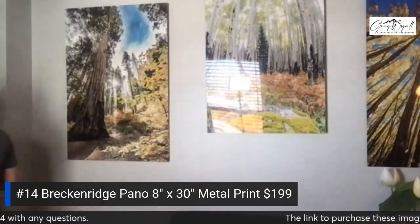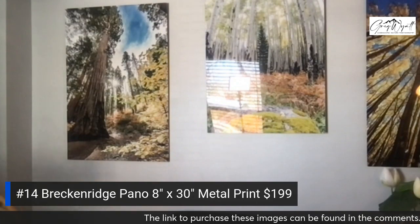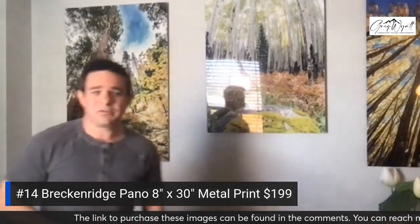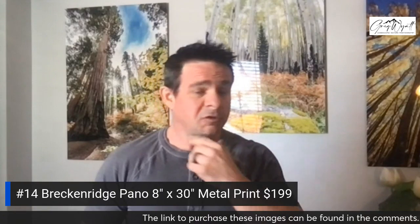And we're going to go to Breckenridge. So if any of you have skied here in Colorado, you might have been to Breckenridge. The morning I drove up before sunrise, I had scouted the area before, so I knew where I wanted to park to capture this image. And I wanted to capture sunrise, so I'm standing in the back of my truck.